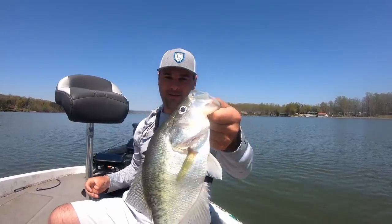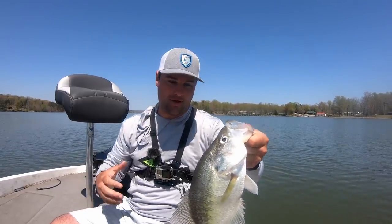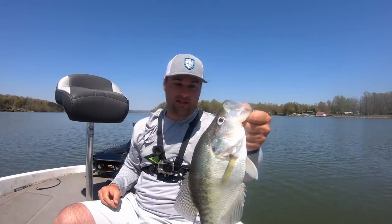I was messing around updating my Garmin units on my phone, and I just happened to look down at the live scope, and there was a huge brush pile, and all the fish are like this. They're giants.